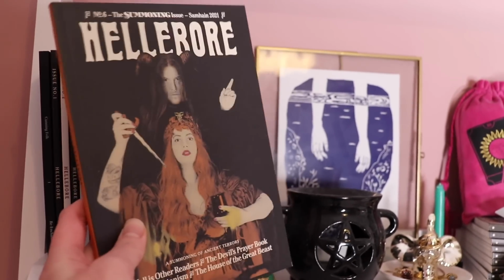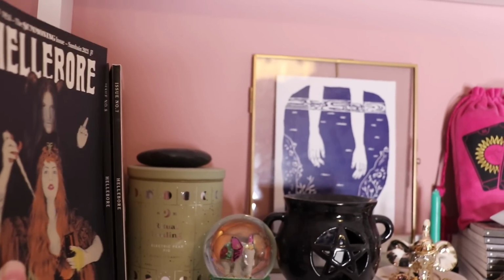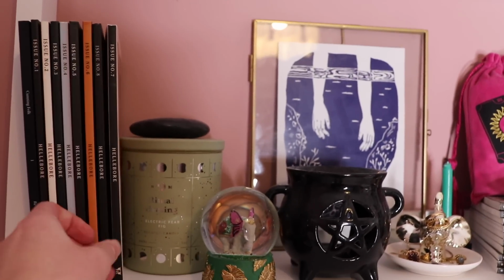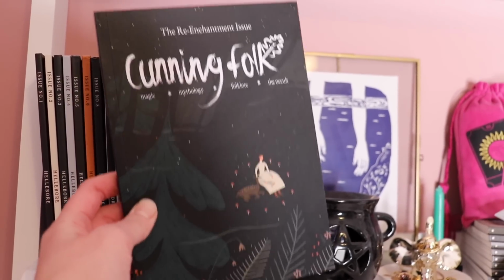And I adore this magazine. It's introduced me to some really interesting scholars that I've then followed, as well as some fun, interesting tidbits about British folk history and British folk horror. So I really love that magazine. I also have an issue of Cunning Folk, which I haven't read as much of, but do really enjoy.